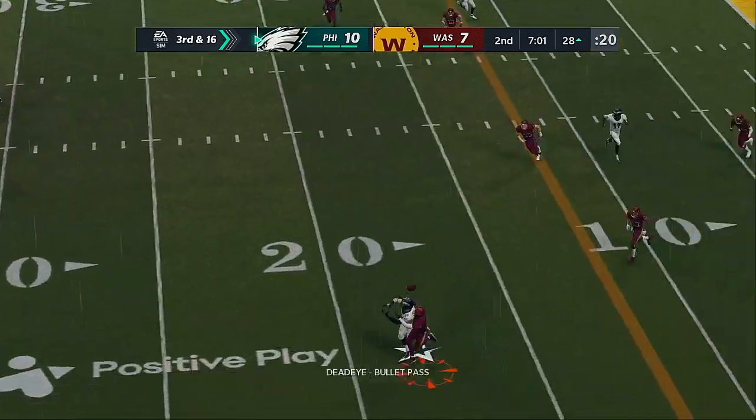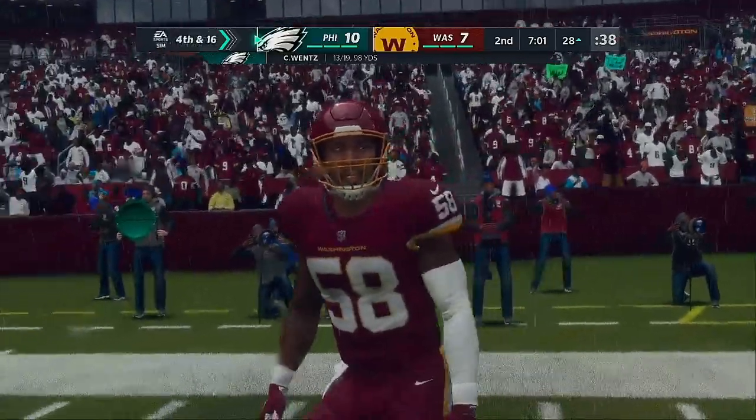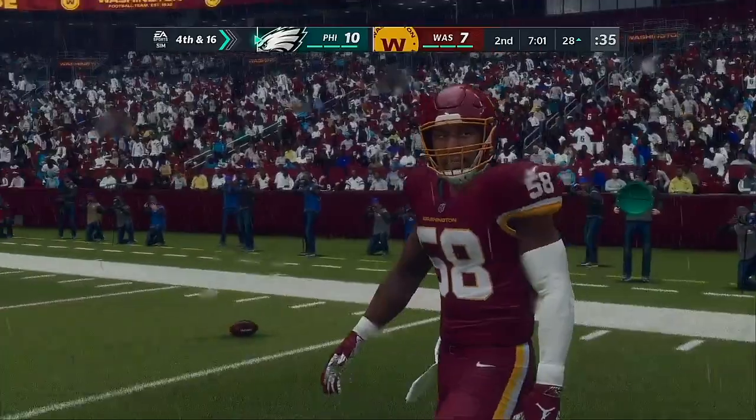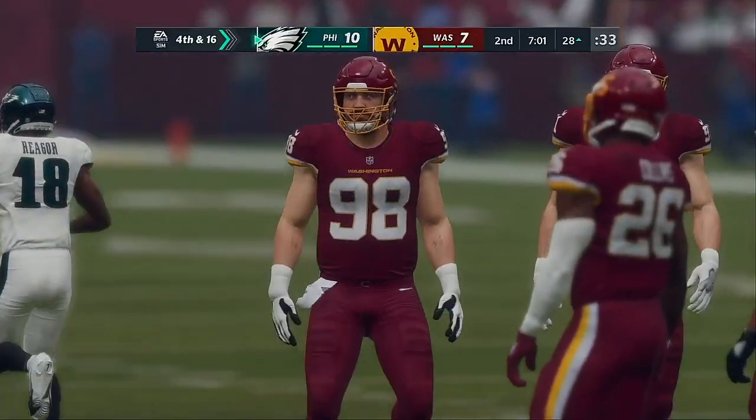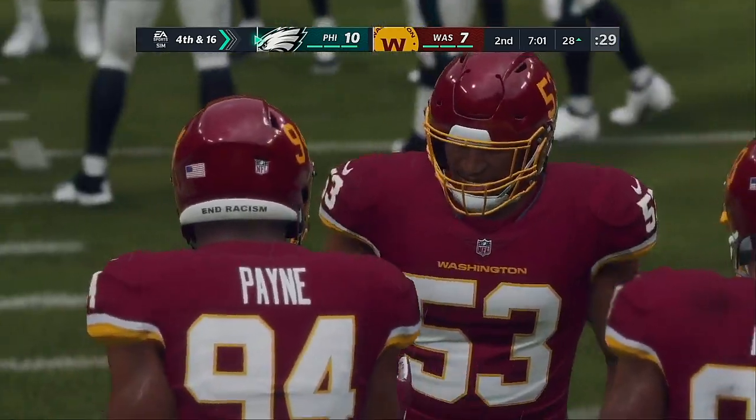On third and long, it's Wentz. Strong coverage by Washington, and now fourth down. Has to be a little bit of frustration there. Back-to-back incompletions. Receivers blanketed on both attempts, this time on third down.